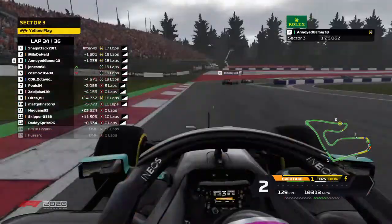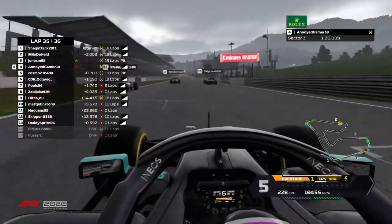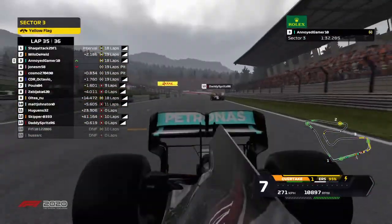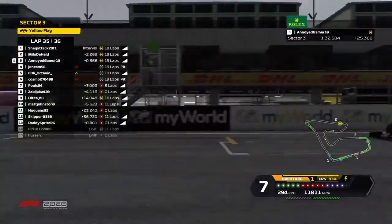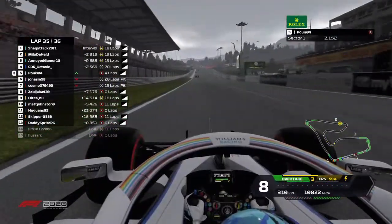And as he goes around the final corner, there's position changes going on. There's people coming into the pit lane, people staying out, people not staying out. Daddy Spritz gets in the way. So does Skipper. And we're racing once again here in Spielberg.